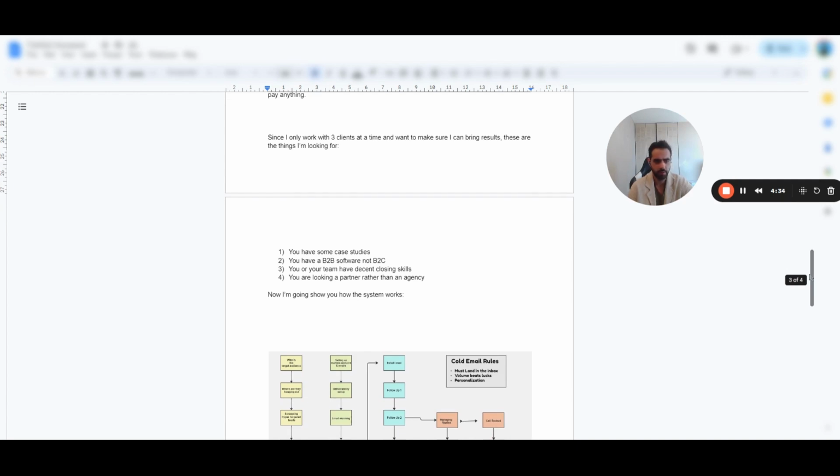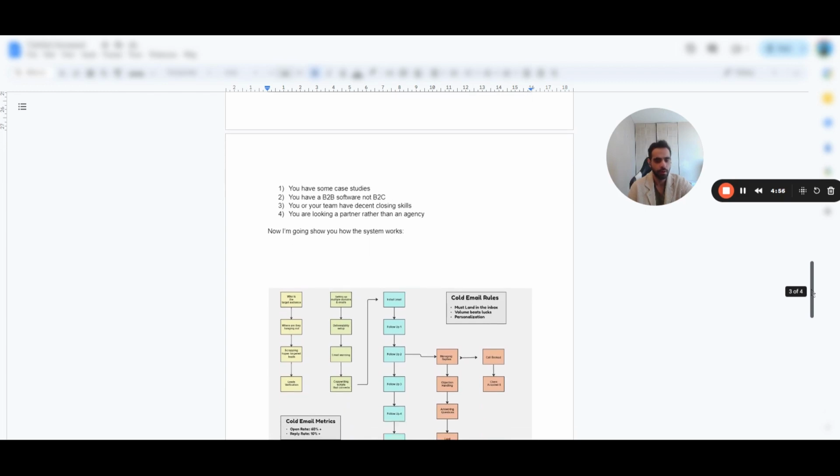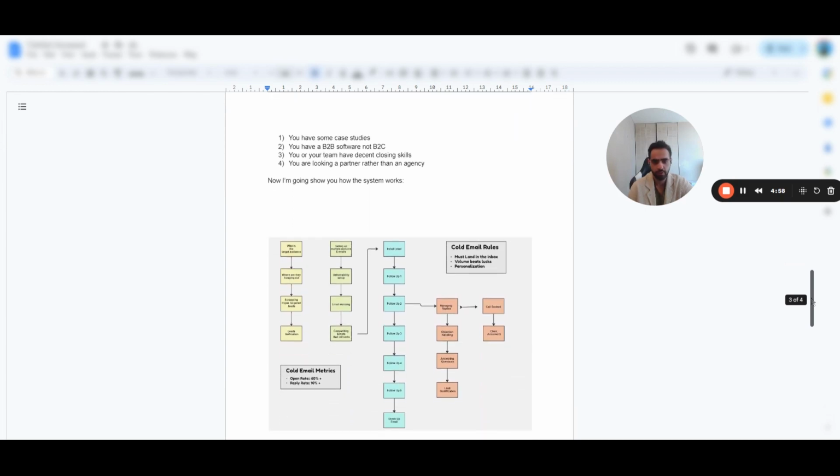It doesn't have to be great. We will do most of the heavy lifting for you in terms of making them interested. All you have to do is help them make a decision on the spot. And you're looking for a partner rather than an agency. I'm looking to work with companies on a long term basis and be a part of your growth and expansion. With all that being said, now I'm going to show you how the system works.